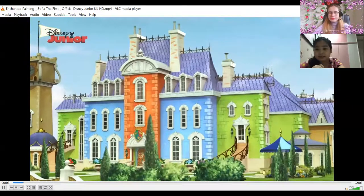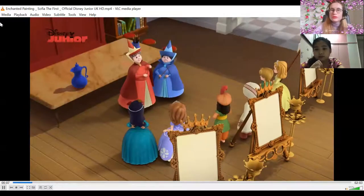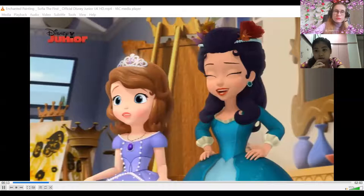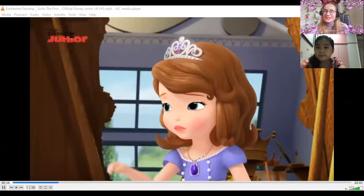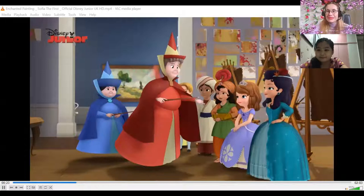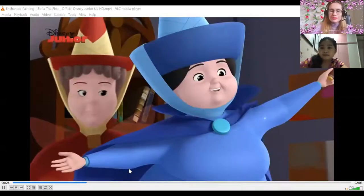All right, class. Today you will be making a very special art project. You will be creating your very own enchanted painting. Painting. Miss Merriweather, what's an enchanted painting? Oh, Sophia, you don't know. An enchanted painting is a painting you can magically jump into. And once you enter it, it comes to life.